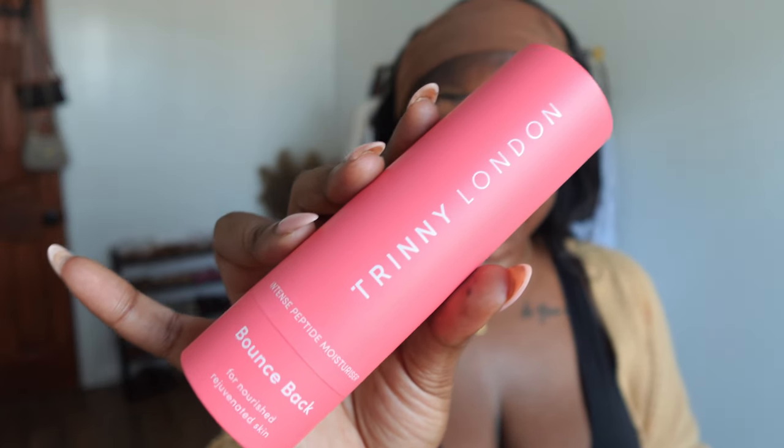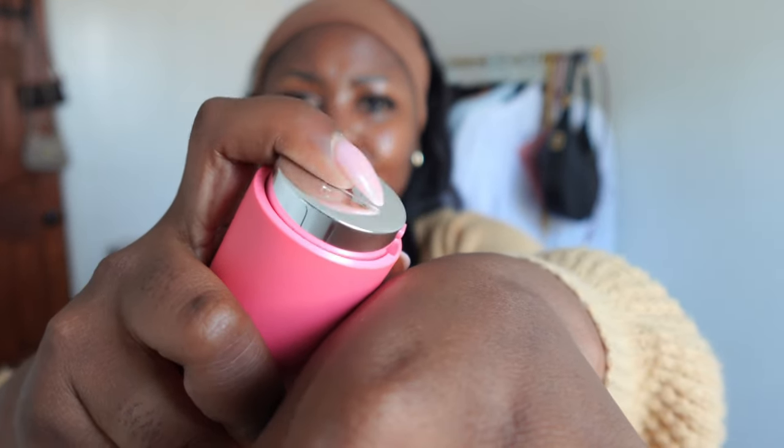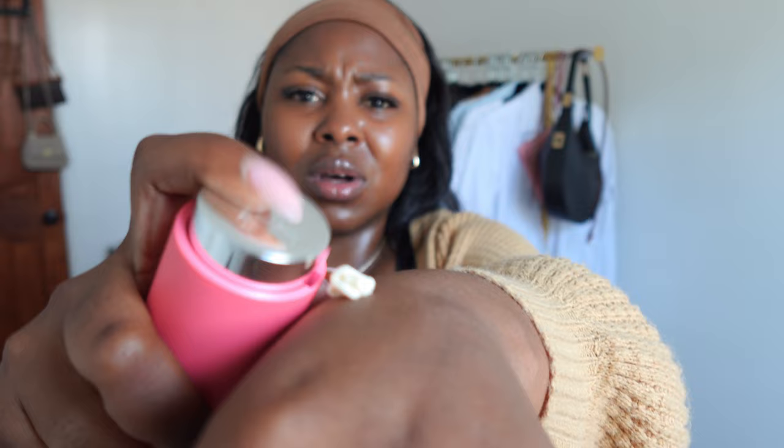So this is a UK based company, and you guys, when I say top tier packaging, Trinny London, I love that. That is absolutely beautiful.